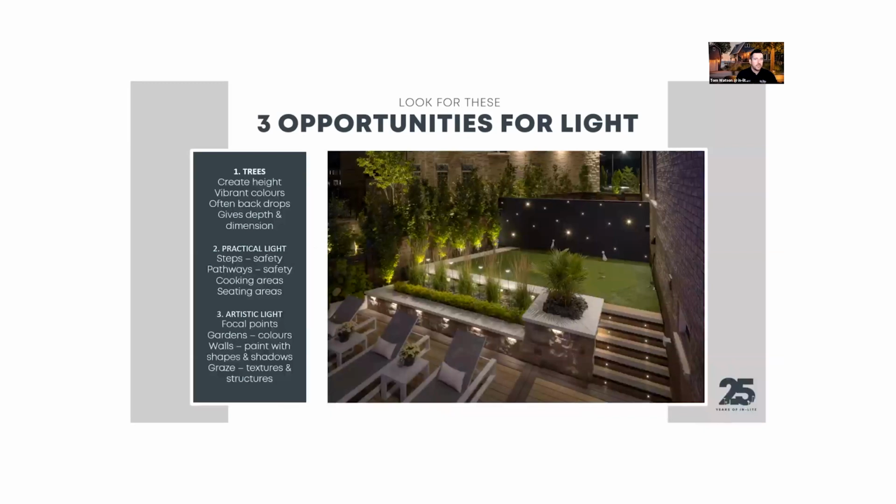For some opportunities for light, we're going to touch on all of these in the design as well. So have your tree lighting to create that height, that practical lighting on your steps, and then artistic light to really bring things alive and put that flair, that design flair that you bring to all your designs, and use that to your advantage to make things a little different from each one.